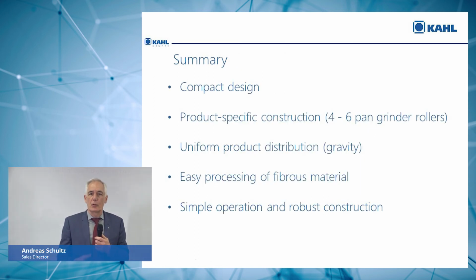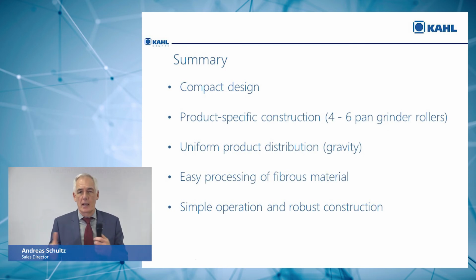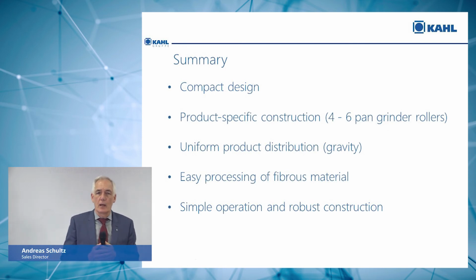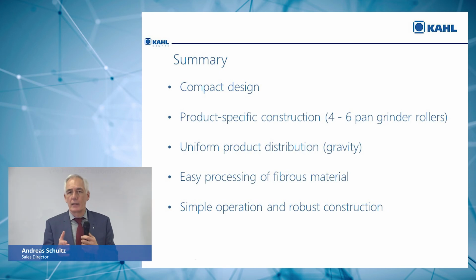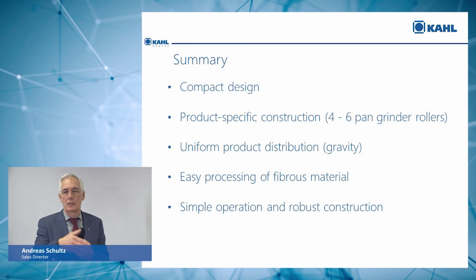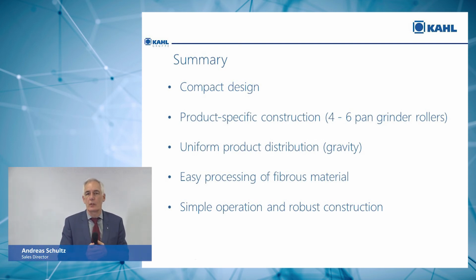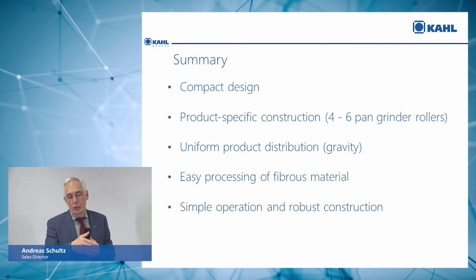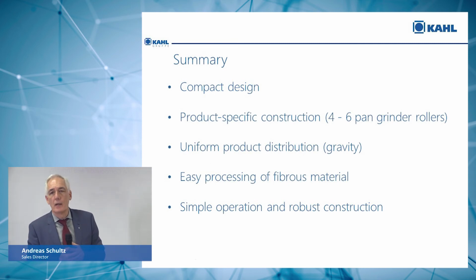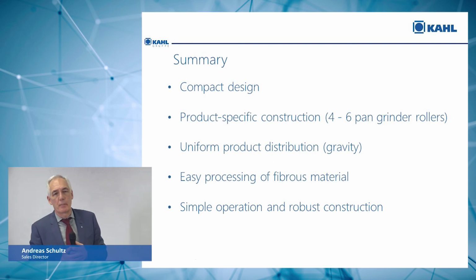To summarize, the vertical flat die pellet mill is a very compact design with a small footprint. We can decide for your very specific product: 4 rollers, 6 rollers, faster or slower, small size or bigger size, whatever is necessary. A very uniform distribution on the die, easy processing and a very simple construction. So there are many advantages for this pellet mill.